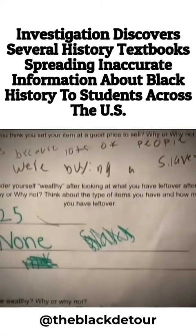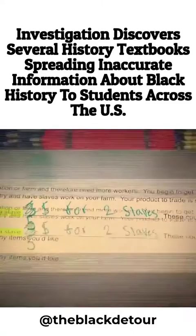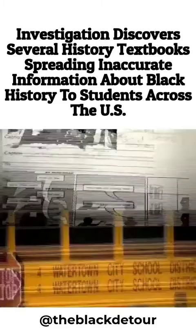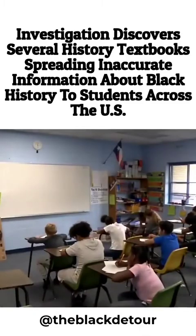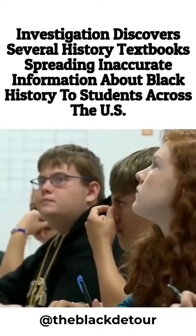The assignment asked students to put a price on slaves. What and how students learn about history is different everywhere and sometimes problematic. The teacher, who is white, told them to write funny captions on images of freed slaves. There are reports the teacher made black students act as slaves. There is no national standard for what history is taught. Each state sets standards which outline what students are expected to learn.